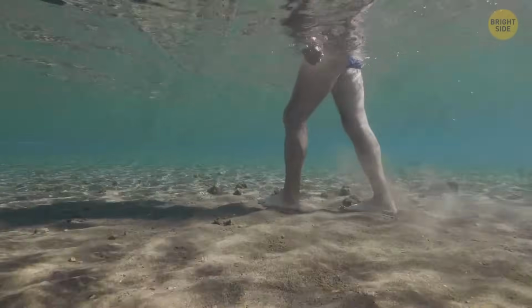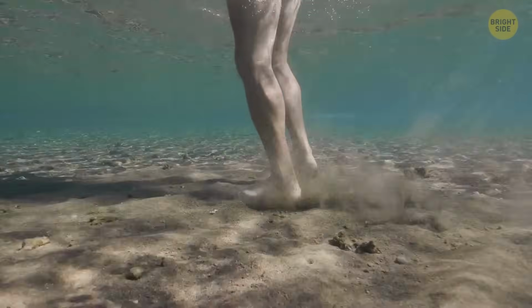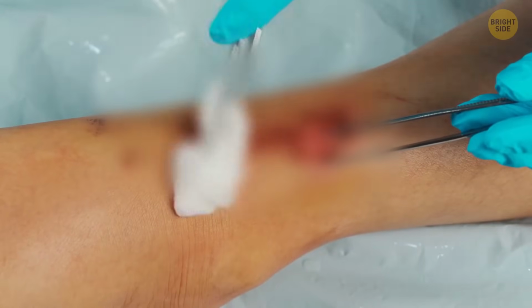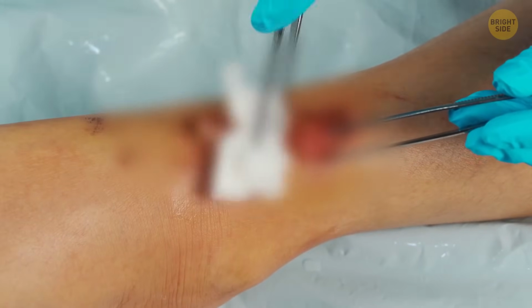Sea lampreys aren't interested in humans, but can accidentally latch onto a swimmer. It won't be fatal, but it's not the most pleasant sensation, and you need to get the spot of the impact disinfected.